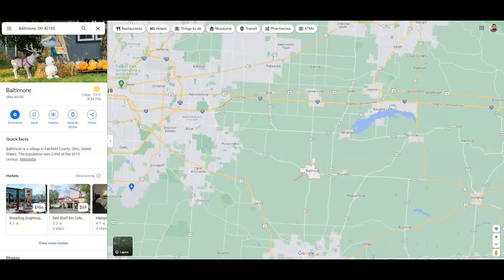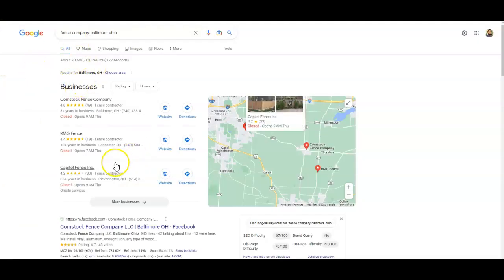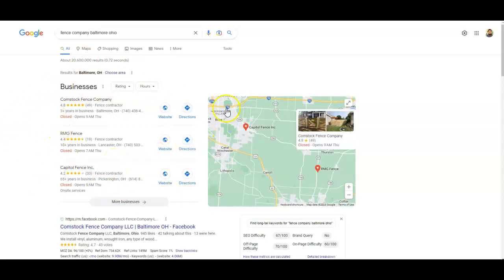So the next thing I want to talk about is citations, which is really helpful for this map section right here. A citation is anywhere your business name, number, and address are shown exactly as per your Google business profile. Citations help you rank in this map pack here, which is extremely important for local businesses because these generate huge amounts of revenue. Usually they get 30 to 40% of the traffic. A citation can be from directories such as Yelp, Angie, BBB, Expertise, and I'm sure you've heard of a bunch of others.